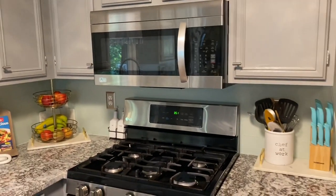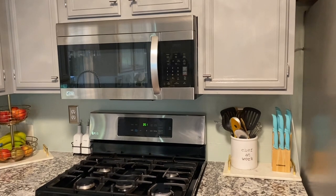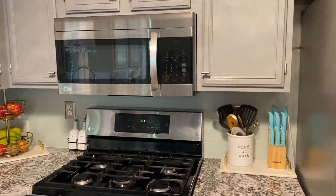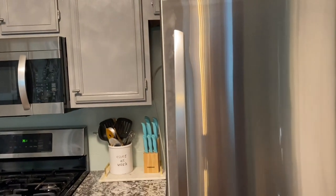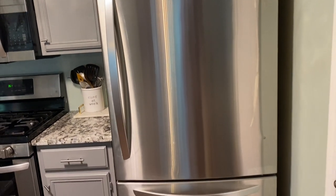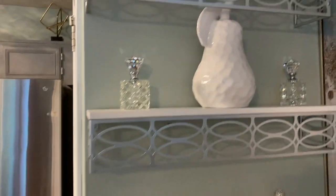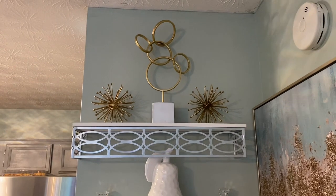And over here, those of you who haven't seen this already, I did install a microwave in the space, and that's what's going on. I am so loving this space, guys. Loving this space. All my appliances are from LG, so that's what's going on. So over here, guys, on the top shelf up there, that's all those.